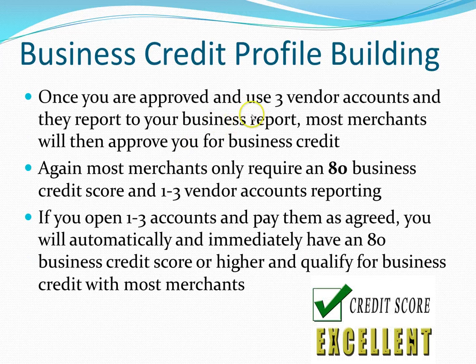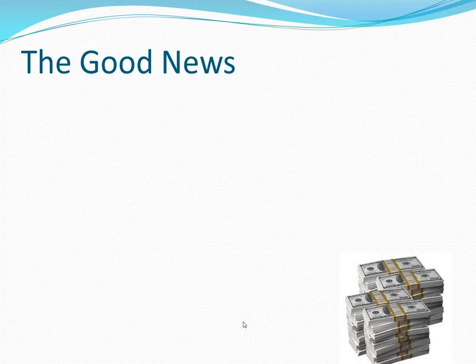So once you're approved and you use those few vendor accounts and they report to the business credit reporting agencies, then you're going to start getting approved for business credit with most lenders. Now again, most merchants are only looking for an 80 score or higher and 1 to 3 vendor accounts reporting. So when you have these accounts open and you pay them as agreed, you'll automatically have the 80 score and qualify for business credit. So all you have to do is focus on getting to 1 to 3 vendor accounts. Once you get these, the score will come with it. Then you will have a profile that they look for to approve you for actual business credit.